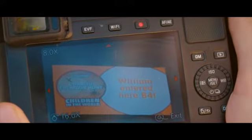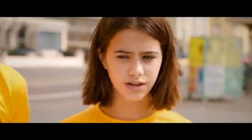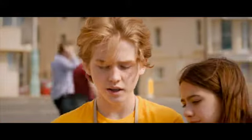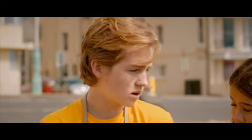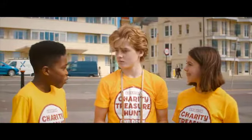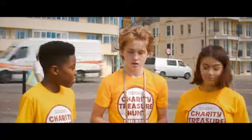William entered here before. I don't get it. William entered here before? Is it a door or a gate? Got it. William is King William the Fourth. Let's go to the pavilion.